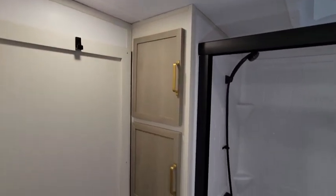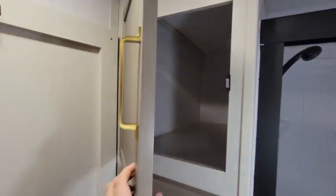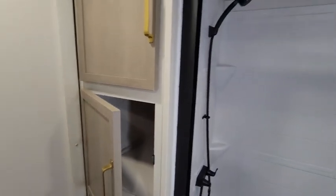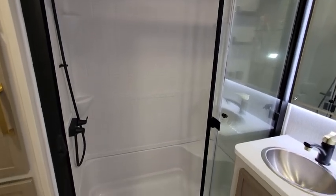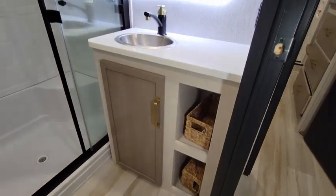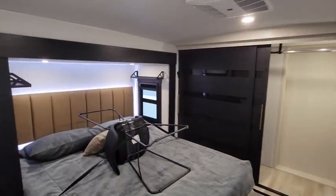Your bathroom area is going to be right here. You have the porcelain commode. You got a pretty good area here for like your linens and stuff. Soft close hinges on your cabinet doors there. Got your skylight up above, AC ducts in here, roof vent in here. Nice big shower area there. Solid surface countertops up here. I like the little backlit mirror setup, very nice. You have on-demand water heaters so you can take those longer showers.